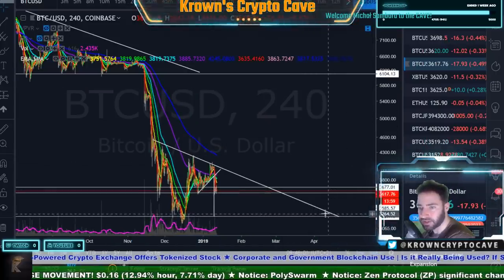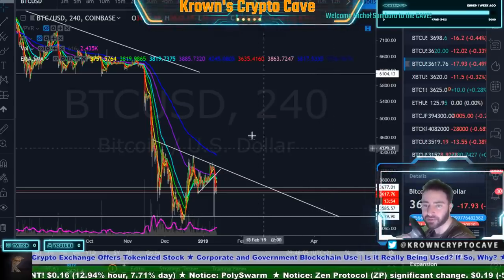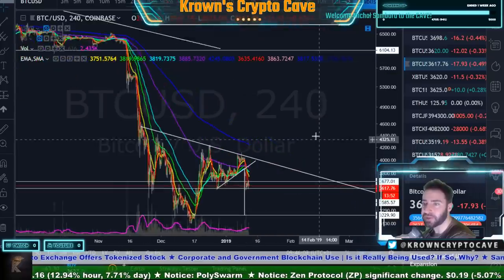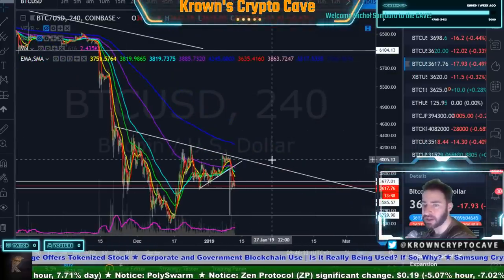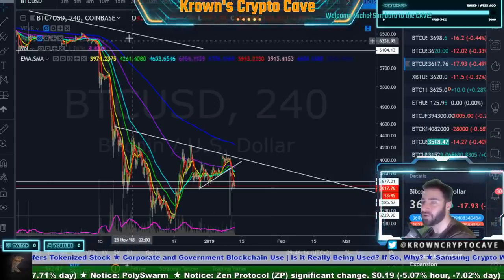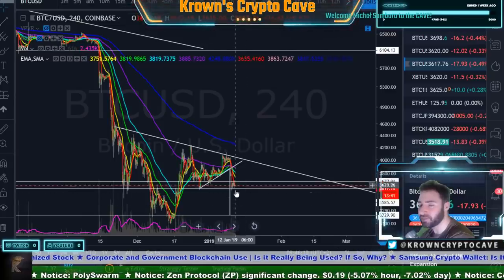This would technically be April, May, like June, perhaps, right over here. It's going to be quite some time, but as you can see, descending triangles do typically break before the actual apex. Once they get about this full, they do break. So it could be a lot of time really spent in this area.